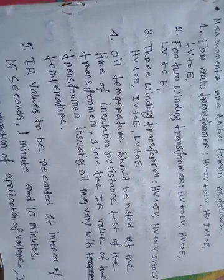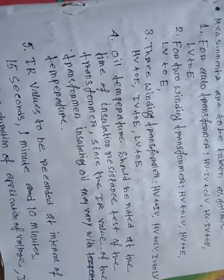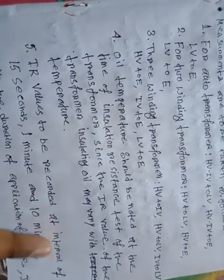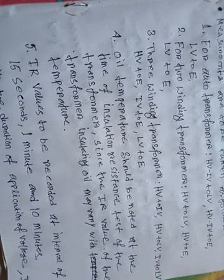Number 5, IR value to be recorded. The IR value is to be recorded at intervals of 15 seconds, 1 minute, and 10 minutes. I will record the insulation property of the transformer after 15 seconds and 1 minute, and lastly at 10 minutes.